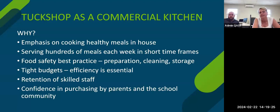So retention of that highly skilled and motivated staff is really important. And then confidence in purchasing by parents and the school community, and also staff in the school. I've had plenty of school staff say to me, there's no way I would buy anything from that Tuckshop. Have you seen the state of it? And it may not actually be the cleanliness that they're talking about.